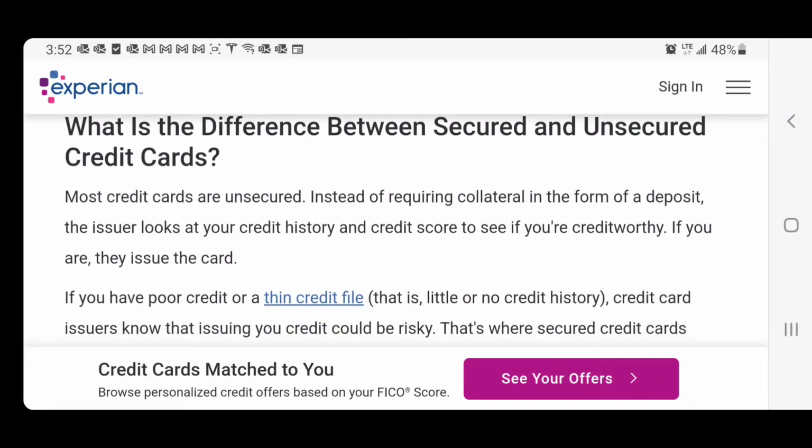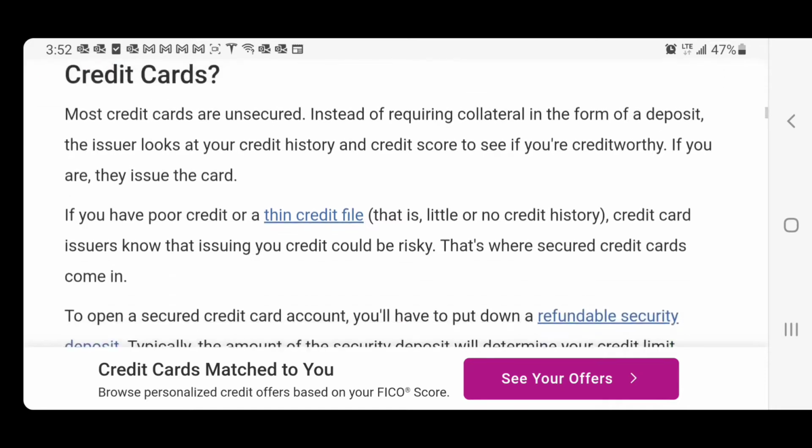Most credit cards are unsecured. Instead of requiring collateral in the form of a deposit, the issuer looks at your credit history and credit score to see if you're credit worthy. If you are, they issue the card. If you have poor credit or a thin credit file, credit card issuers know that issuing you credit could be risky. That's where secured credit cards come in. Bam, right there, directly from Experian, one of the major credit bureaus, is telling you exactly what this is.